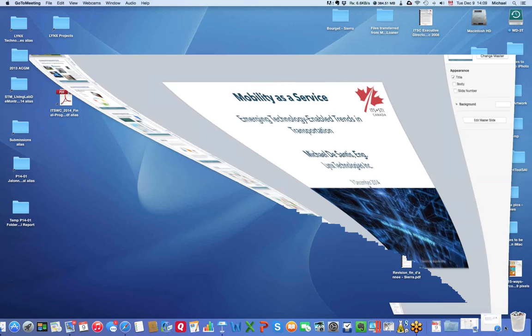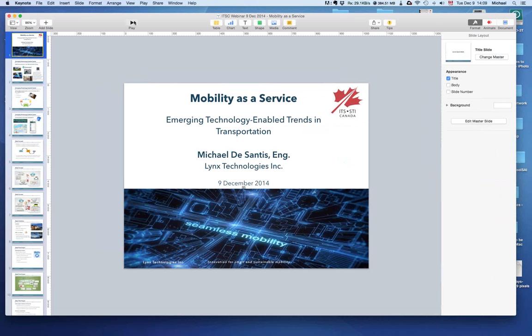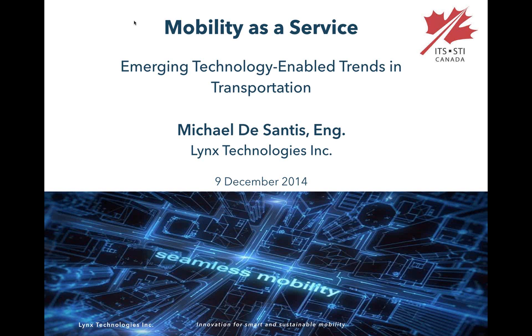So Michael is the chair of ITS Canada and also the president of Lynx Technologies, Inc. He's a graduate of the École Polytechnique in Montreal with a degree in civil engineering, has been in this industry for a long, long time, and has created numerous innovative traffic management and public transit projects, in particular with the AMT folks in Montreal. Michael is also very active, as you can imagine, in the planning for our 2017 World Congress. So let me now switch over to you.